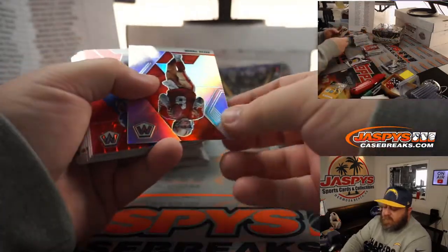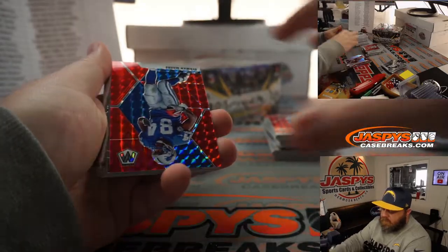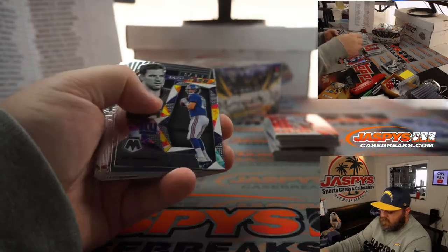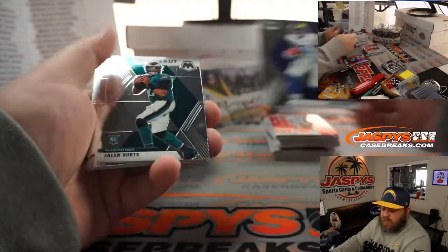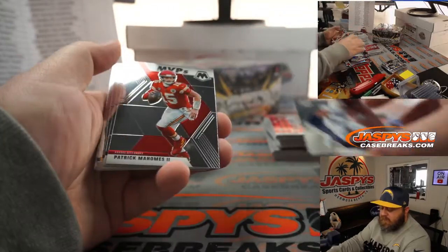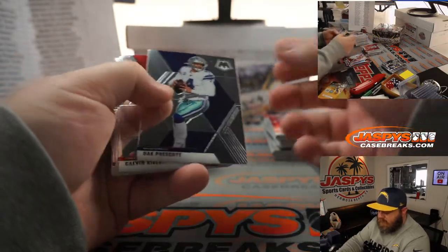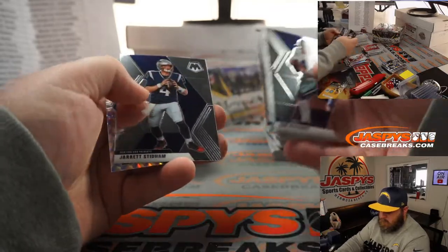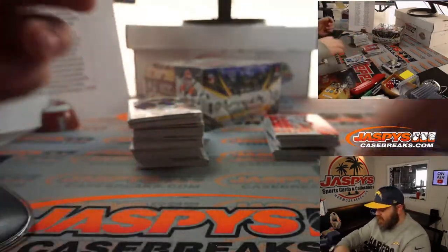Steve Young, silver, for the 49ers, Jason Siebert, and Herman Moore, red, for the Lions, Angel Acevedo. Cam Akers for the Rams, Stanley Smith. Jalen Hurts, Eagles, Stanley Smith. Jonathan Taylor for the Colts, Sean Maddock. Mahomes for the Chiefs, Matt Lieber, and Joey Bosa for the Chargers, and Andy, the spot he won.